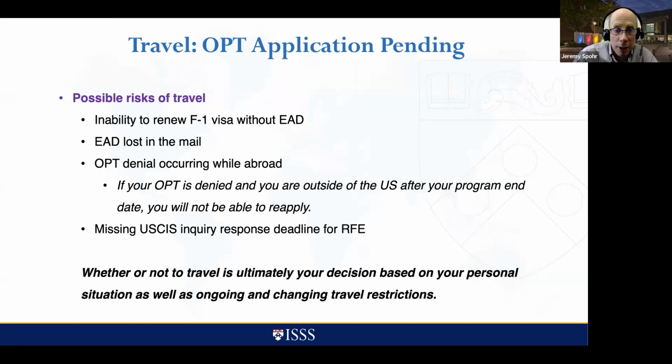You don't want to be out of the US and your OPT card gets lost in the mail. If your OPT gets denied and you're outside the US, you can't reapply. You're just out. It'll be the end of your F status in the US. You don't want to miss the deadline to respond to an RFE. And I really want to emphasize that your ability to travel after May 20th is really up to your own tolerance for risk. If you don't have the card in your hand by the time you're going to travel, we would recommend that you wait until you get the card in your hand before you exit the US.